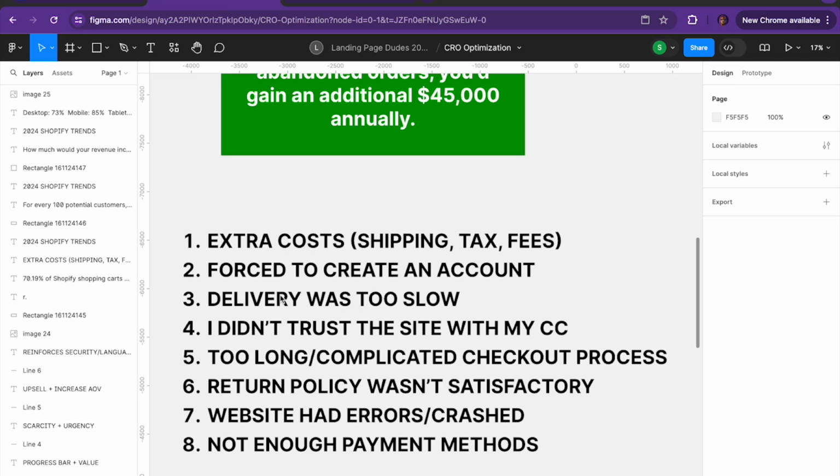Now, the second one is being forced to create an account. I myself will never purchase from a website that forces me to create an account. If I'm giving you my money, let me check out as a guest. I don't want to create an account. Many times I've gone onto a website, been forced to create an account, and that's where I bounce off. As a Shopify merchant, you have to think, what is better for your store? Is it to grab the sale and still have the customer email, or force them to create an account? I think grabbing the sale and getting the email is much better, but you can A/B test and see what works for you.